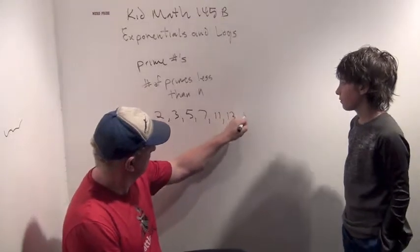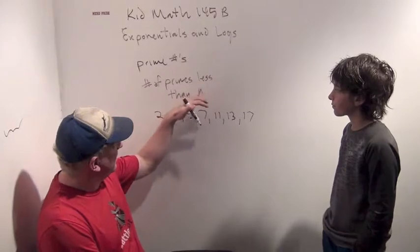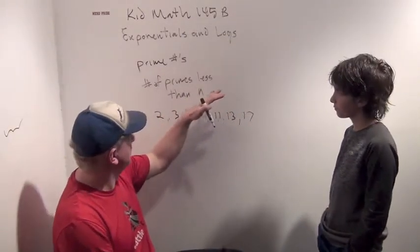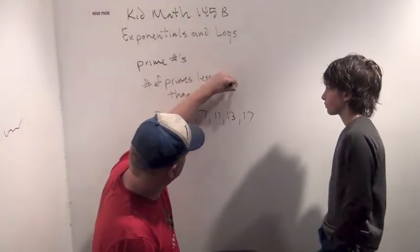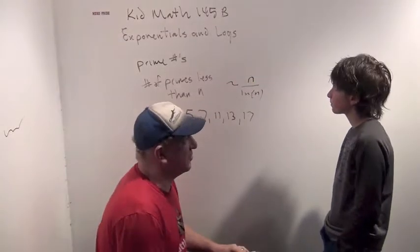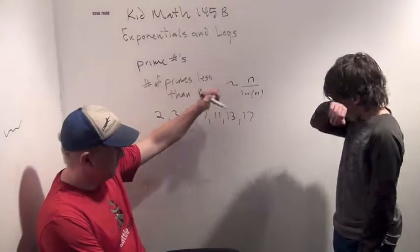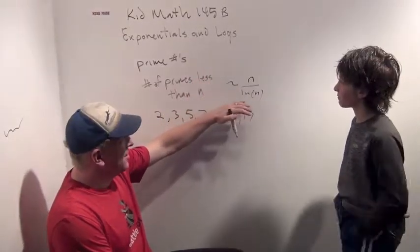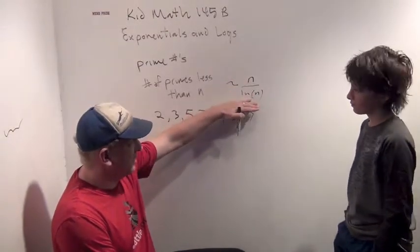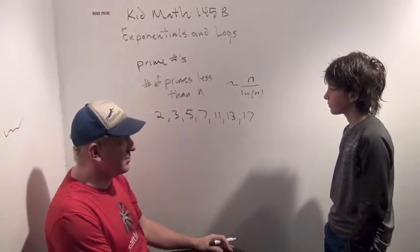Good job. The number of prime numbers less than n, this works better for larger numbers, but it's a good approximation, is approximately n over ln of n, the natural log of n. So the inverse of e to the x. We try to understand how many powers of e go up to n. That's what ln of n is. And we just take our number and divide by that. That's about how many primes there are.